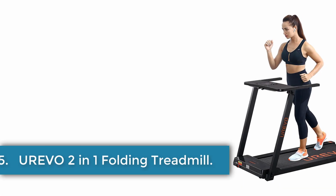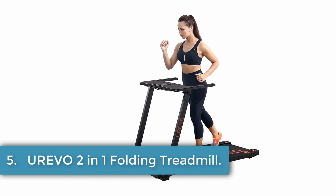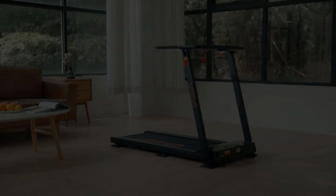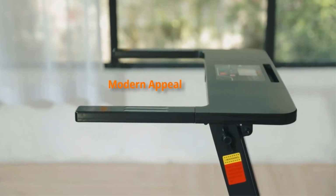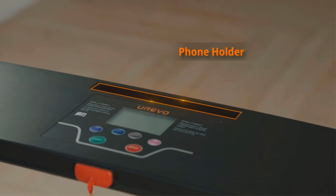Number 5. UREVO 2-in-1 Folding Treadmill. The UREVO Foldy-1 treadmill is designed with convenience and performance in mind, featuring a compact and foldable design ideal for home use. It boasts a spacious 16.5-inch x 45.7-inch running surface, providing ample room for comfortable running and walking workouts.